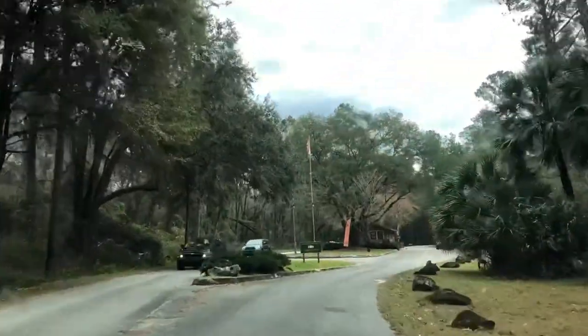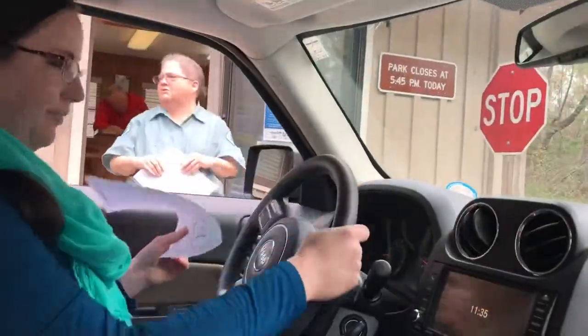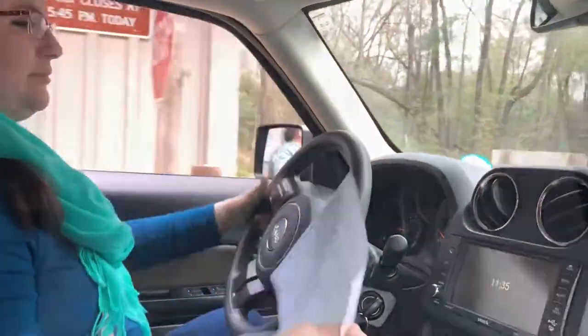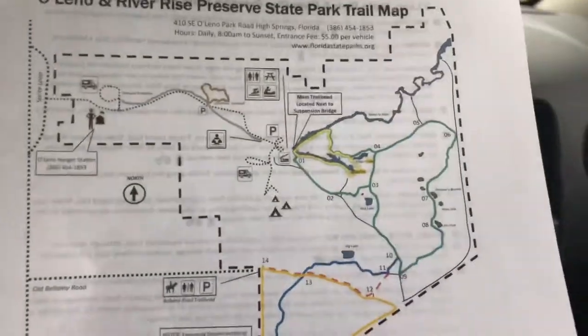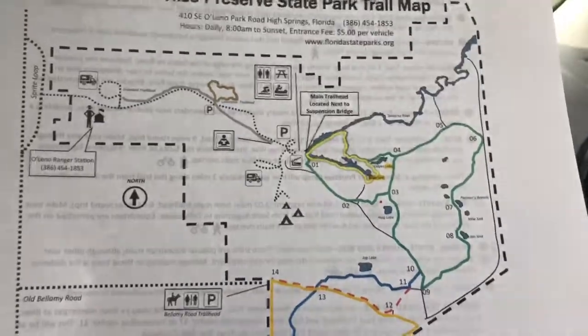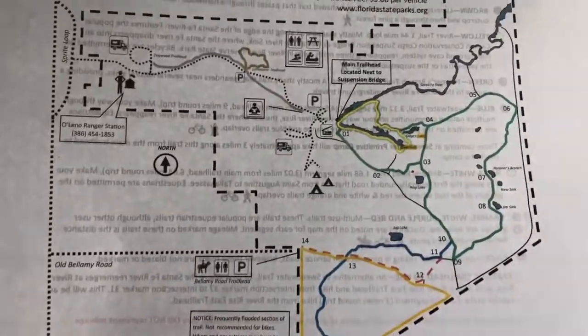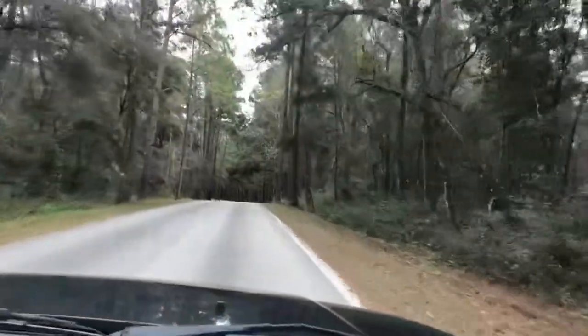All right, there's the ranger station. We're doing the shorter trail. Why don't we do the longer trail? We could do the longer trail. How long is it? I don't know. We're gonna find out. This is gorgeous.